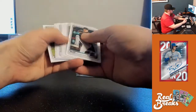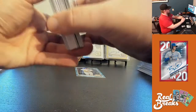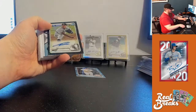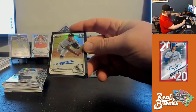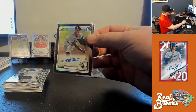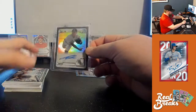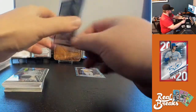Chrome, sky blue, with gold and orange autos. Oof, brutal. Got Addison Coffee, White Sox out of 75. I saw the black. I was hoping it was the black wave out of one, the one of one. But it's still a nice one out of 75 going to the White Sox. And Carl. Carl's chasing Crochet, though. I think Carl will take a 75. 83rd overall, so late second rounder.